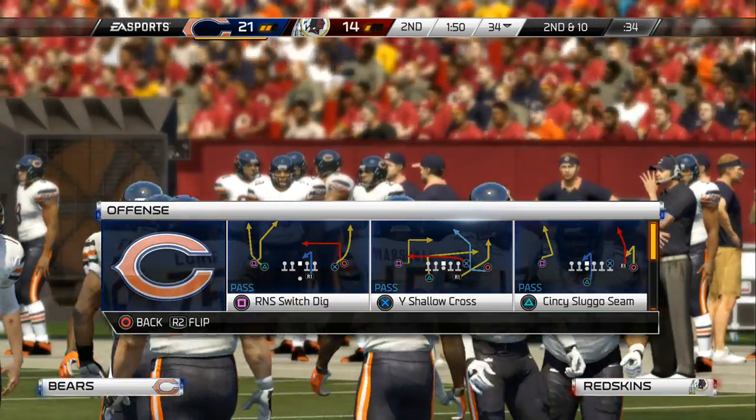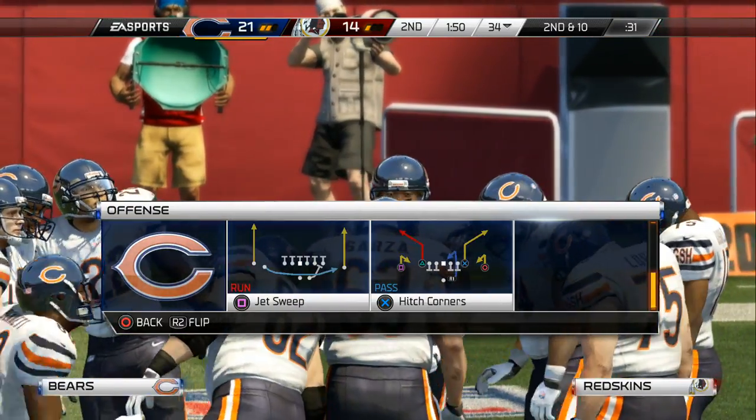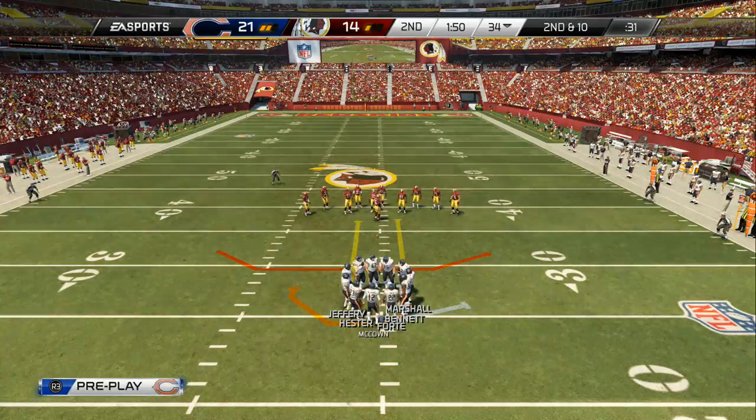He just jarred the football loose with that hit. Nice job. Get that shoulder into the receiver. Knock that football out and get it to the ground.